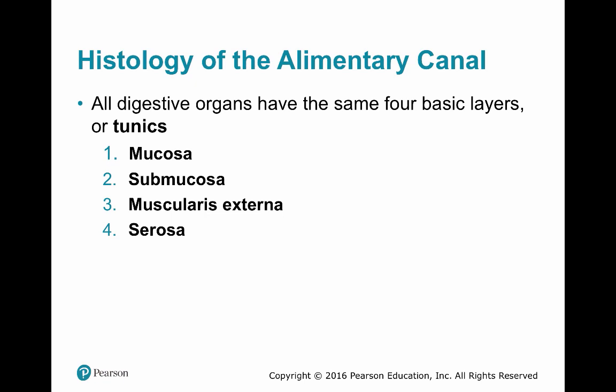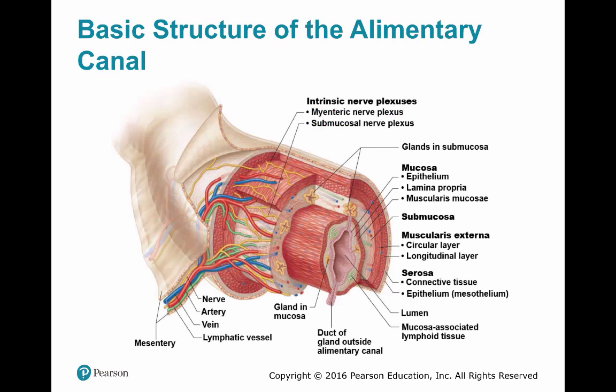Now, when we're looking at the alimentary canal, all digestive organs have the same basic layers, or those layers are called tunics, right? We have the mucosa, the submucosa, the muscularis externa, and the serosa. We are going to look at those basics, and we're going to look at them in the lab as well. So let's look at the basic structure here.